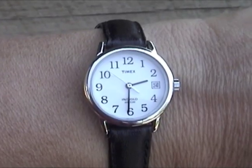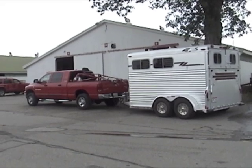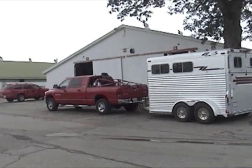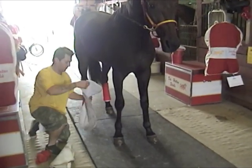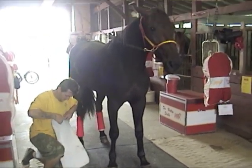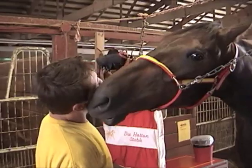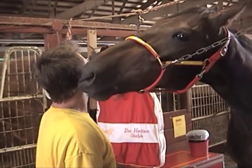I arrive at the Dee Hotton Stable located at the Wayne County Fairgrounds at about 2:30. The truck and trailer has already been hooked up and loaded with equipment, so we're ready to race. Inside the barn, Gary is getting TT's Photo Printz, one of the horses scheduled to race today, ready for the trailer ride to the Knox County Fair by wrapping up his legs. Printz and Gary enjoy a little playtime before getting down to the business of racing.